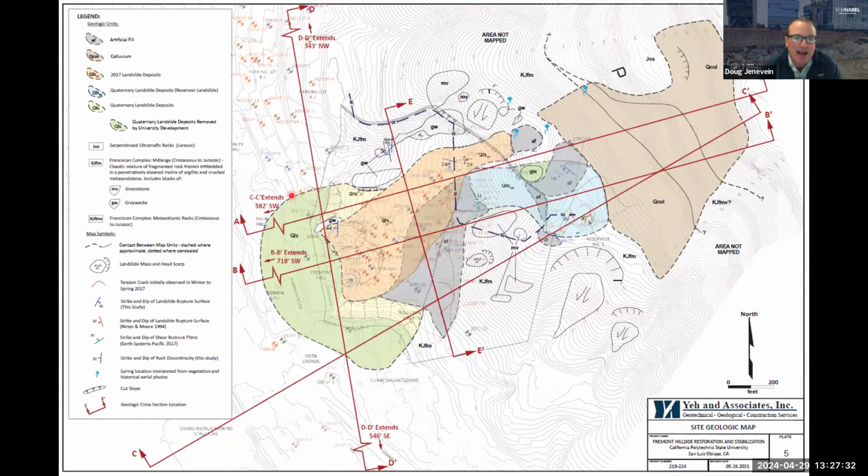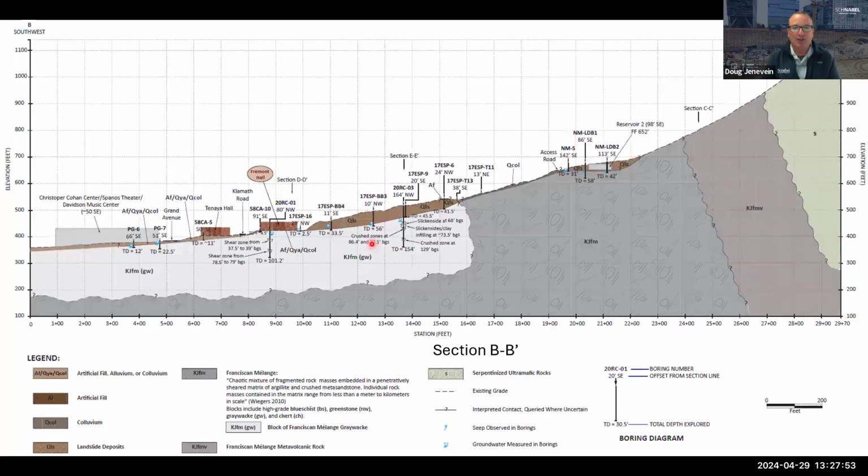The previously mapped Hall and Pryor 1975 zone, this area here, the landslide deposit was largely removed by the university development. So there was nothing actually built on this any longer. It was limited just to the material behind Fremont Hall. So from there, they're able to develop their cross sections, and they found this massive graywacke sandstone block below Fremont Hall, on which it was founded, and then the landslide mass moving over a shear zone at the contact of the slide debris and the parent bedrock material.